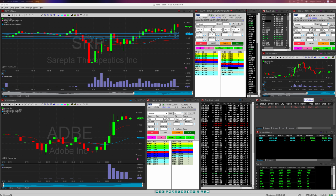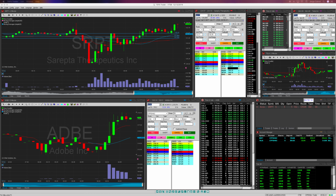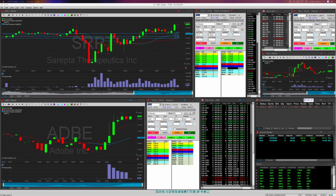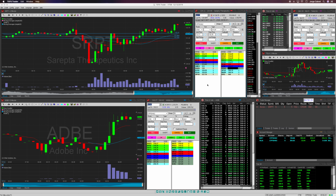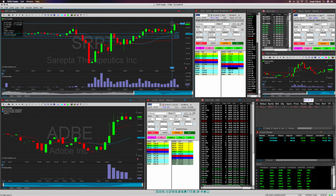It tried to push up. It tried to push down, and now it's pushing up. That's funny. SRPT creating a tight consolidation. Looks like it's gonna go for another push. And it is.